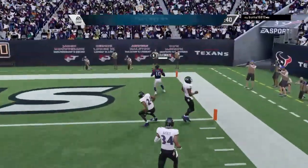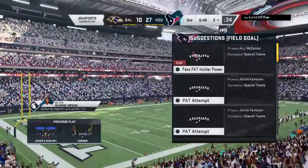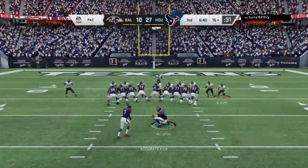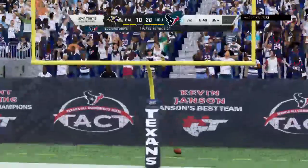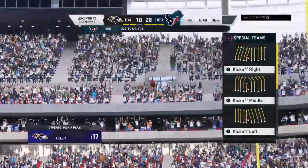And this is caught. Touchdown, Houston. DeAndre Hopkins, 48 yards. And the Texans turn that interception into a touchdown. Extra point by Fairbairn, up and good. And the lead is up to 18 now. Texans 28, Ravens 10.